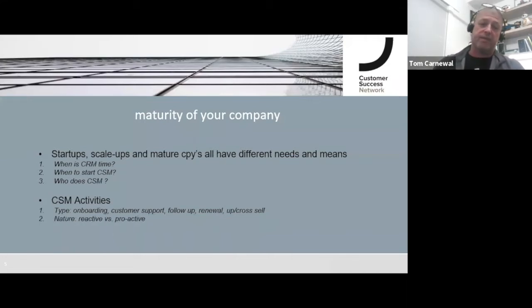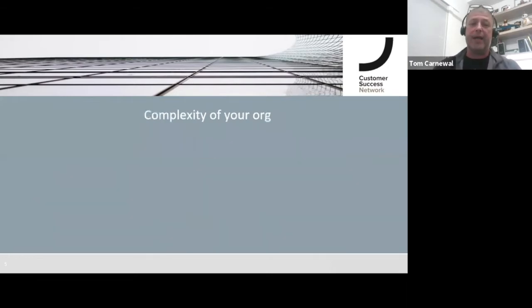The nature of the activities also plays a role. Startups usually are more in a reactive mode, whereas scale-ups and especially mature companies will try to be in a more proactive mode, right? They will try to prevent the churn. Your analysis needs: the more mature and the more complex your company gets, the more you want to do analysis.